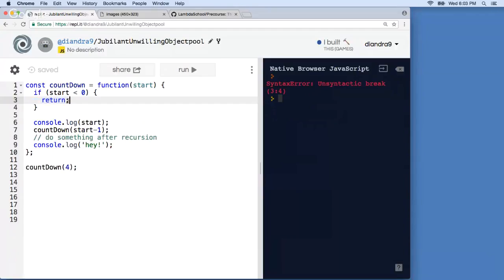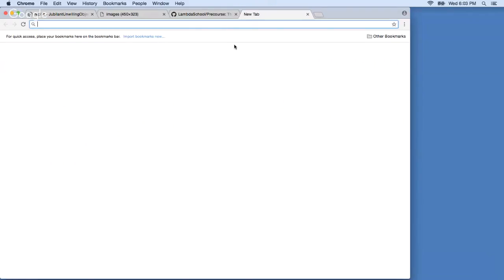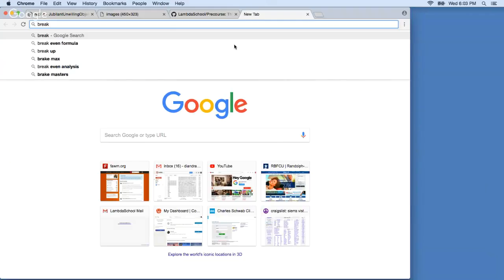Whereas break statements tend to be used for, actually I haven't used a break statement in a really long time. I believe they're used for switch statements, which are kind of like if statements, but honestly, no one uses switches in the real world. So if you ever want to break out of a function, return is the correct keyword for that. Let's actually Google breaks. I want to make sure that I'm giving you guys the full story there.